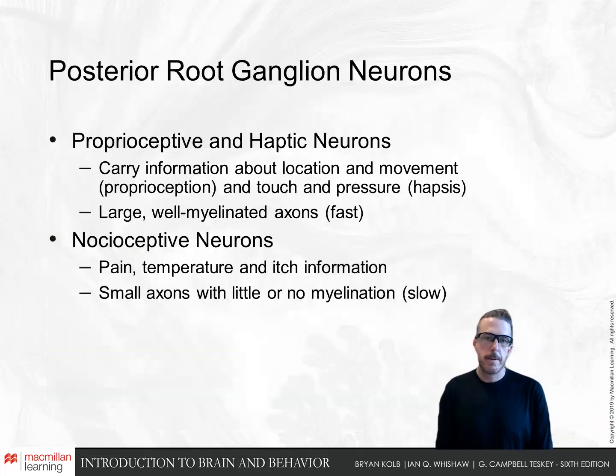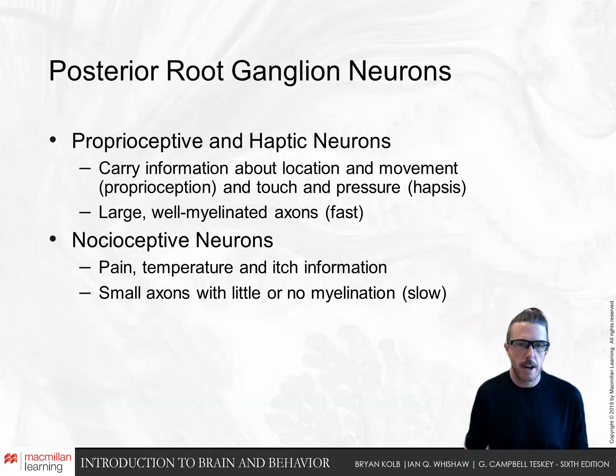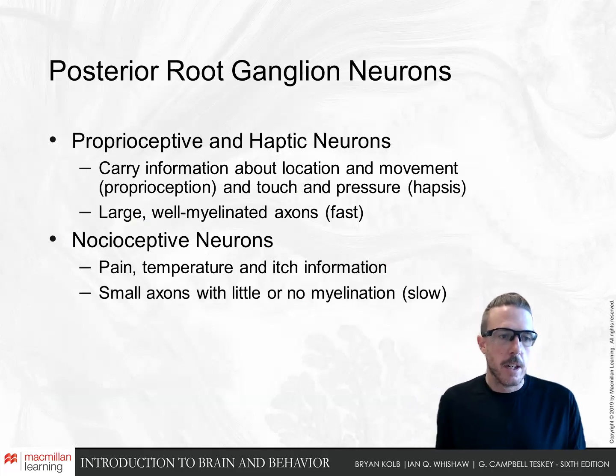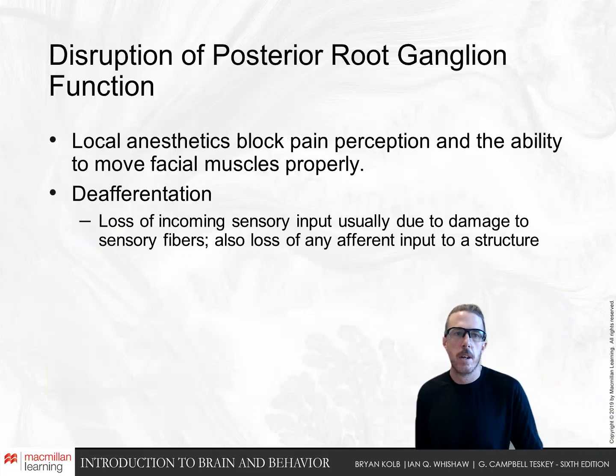So the proprioceptive and haptic neurons carry information about the location and movement and touch and pressure. And they carry this on large, well-myelinated axons, which means that the information travels fast. Opposite to this, the nociceptive sensory neurons bring pain, temperature, and itch information along small axons with low myelination and therefore are slower.